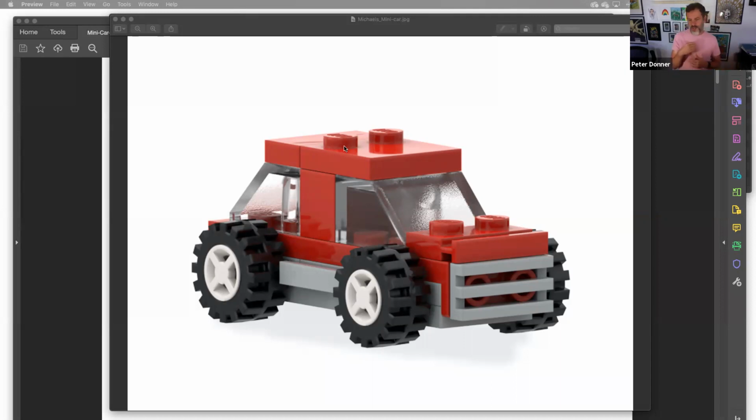What we're trying to teach you guys here is the foundation of how to make a car. Again, I'll give you some tips as we're going through the instructions and some insight as to why I did things the way I did.